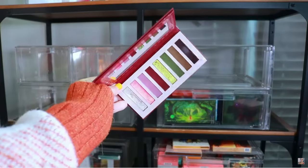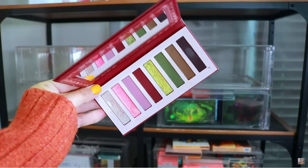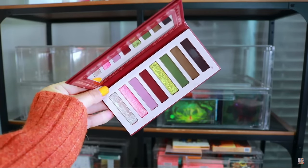We have the Begonia palette from Ace Beauté. That's part of their flower collection. While it's really pretty, I know realistically I'm not gonna dip into this one as much. So we're gonna go ahead and let her go.